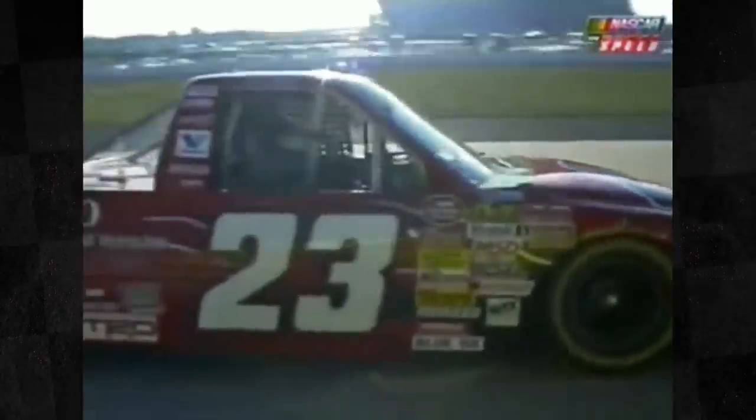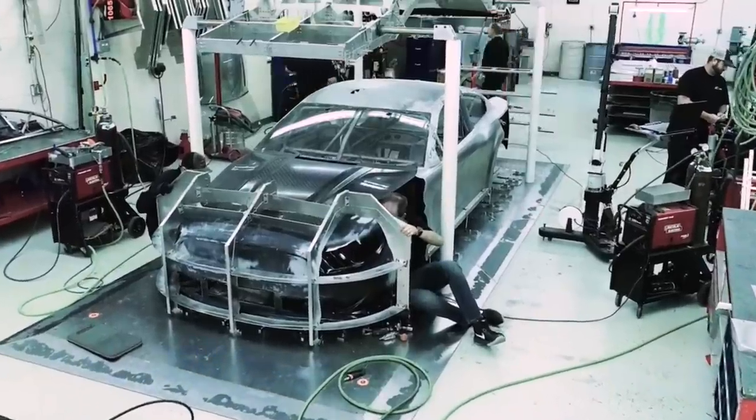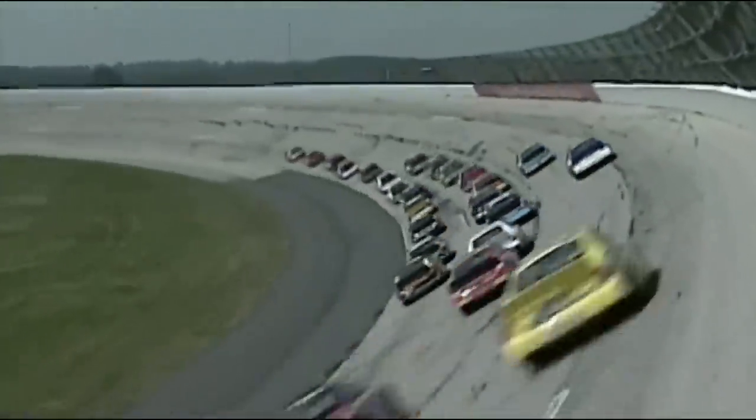With dozens of teams and each one running a fleet of cars, vehicles have only a short lifespan in their original form. But for some cars, that's only the start of the story.